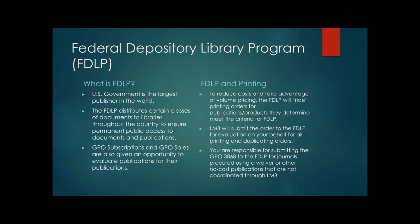So we send it to them. They say, yes, we want 15 copies, and then we tack that on to your order, and GPO picks up the bill for that. So for orders that are coordinated through our office, we submit to the FDLP for you. For anything that you procure outside of our office, so like a journal article waiver, where you publish to a commercial journal, you are responsible for notifying FDLP. And if you look at the form 3868, there's an email address. You just submit the form to the email address, and usually within a couple hours, they'll tell you yes or no whether they want copies.